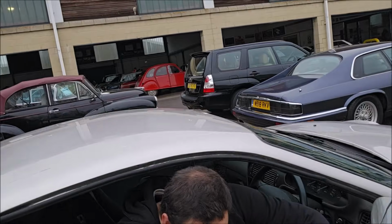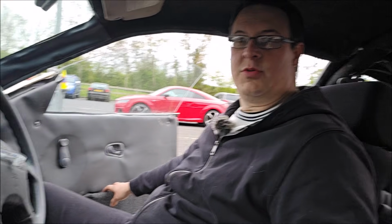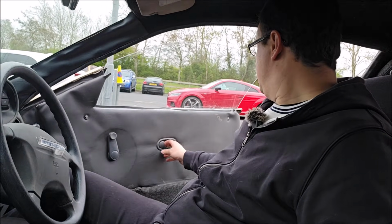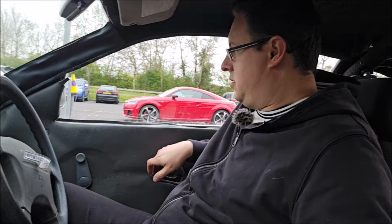Here we go. Well, it's low. Oh dear. It's not designed for John Couplands in here. Let's, oh, there's no door handle. How do I shut the door?